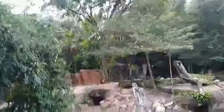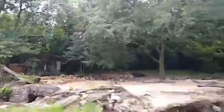Now, over on the left, we're going to want to keep our eyes open for any warthogs. Those large holes there, those are warthog burrows. Boom, but there they go, right there. Wait, there they go, they laying down, right there. They laying down. They not up. Let's see if we can get a better look once we circle around.